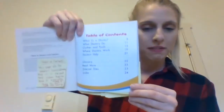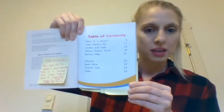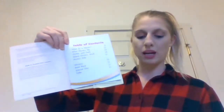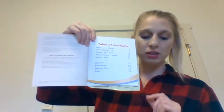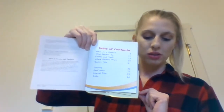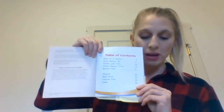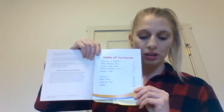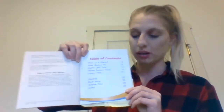Here's our first nonfiction text feature. This is called a table of contents. The table of contents is a page in a nonfiction book that tells readers information about what is in the book.